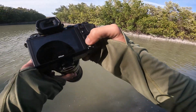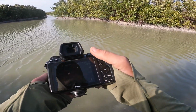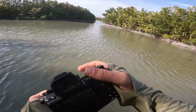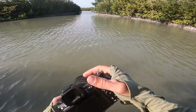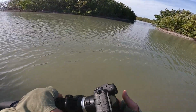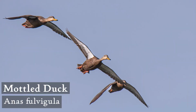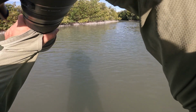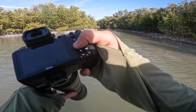Who are you? Struggling to tell from here. It could be our reddish egret, but it's probably the great egret. Our little blue is still cruising along the mangroves. Here they come. Nice. Probably mottled ducks. Yeah, they're definitely mottled ducks.